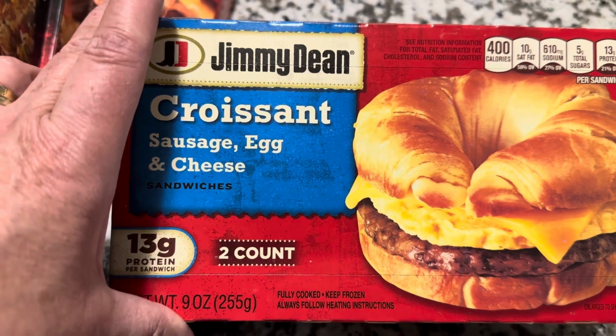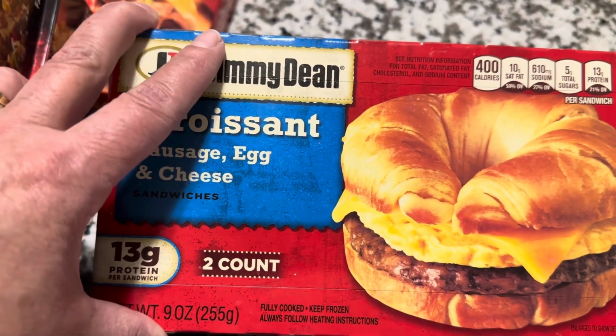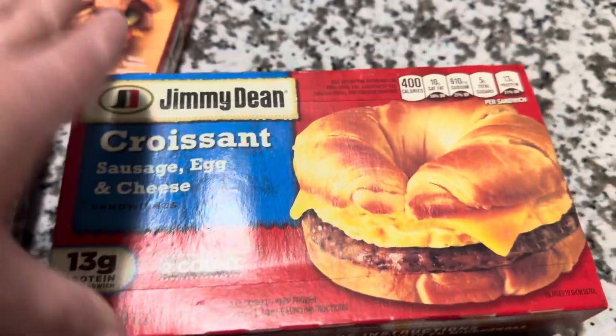Also $3 is the Jimmy Dean crescent rolls. These are the sausage, egg, and cheese. It's a 2-count in here. We like these, and for $3 for two, it's a lot cheaper than going out and going through a drive-through for them. So we grabbed another box of those.